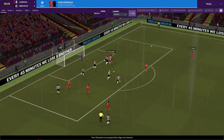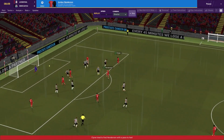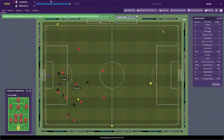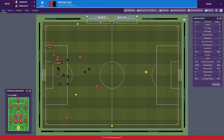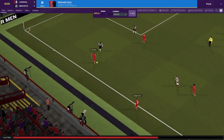Moreno whipping it in, good header from Dummett. Clyne gets the ball out of his feet into Henderson. First time shot, Dubravka, absolutely no chance. 1-0 Liverpool. Moreno again with a throw in. Firmino over the top, trying to find Salah. Henderson's there again. Clyne coming in on that right hand side, goes for goal, and this time Nathaniel Clyne scores. 20 minutes gone, first goal of the season for him, and it's looking like a long day at the office for Newcastle. Liverpool 2, Newcastle 0.